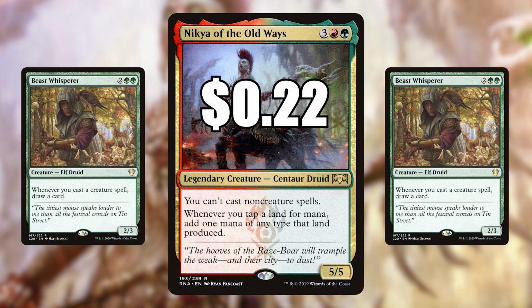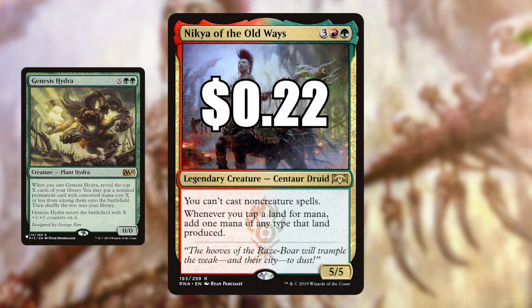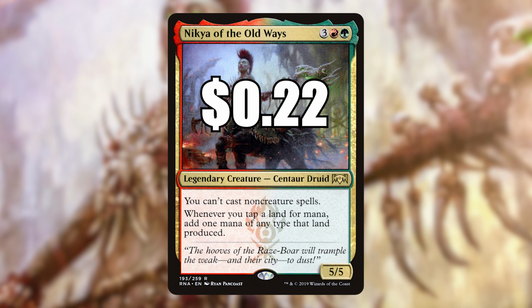Perhaps you want to build a Hydra deck. Genesis Hydra is a really good Hydra to put into your deck and very cheap at under 50 cents. The thing with Nikia, there's going to be a lot of decks that can't play big dumb creatures and they're going to be cheap, which means you'll be able to fit them in Nikia because this is that type of deck. So Nikia, very cool, very cheap commander as well, and you can definitely build it cheap and still have a very powerful deck.